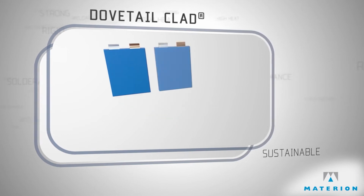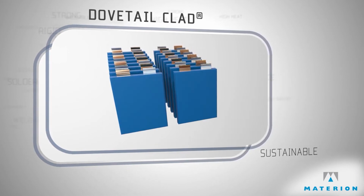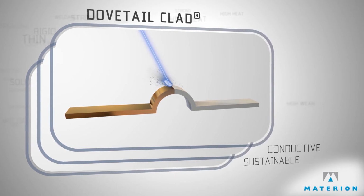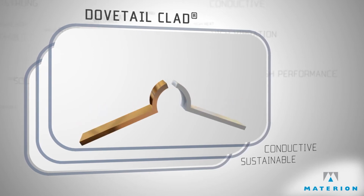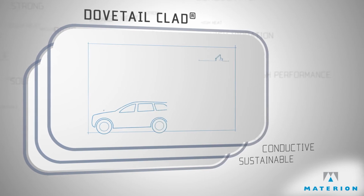The problem here is when hundreds or even thousands of cells need to be joined together to make a powerful pack. Metallurgically, copper cannot be welded to aluminum, thus not allowing us to use our electron beam welding approach of making side-by-side composites. So, our development staff began collaborating with the world's largest battery manufacturers.